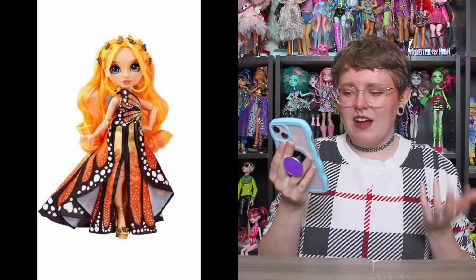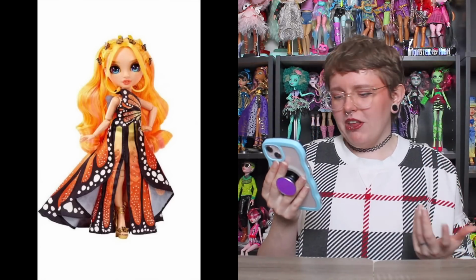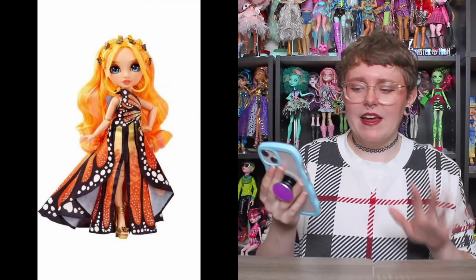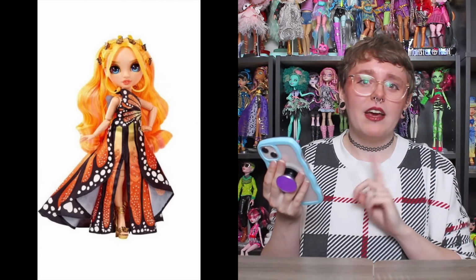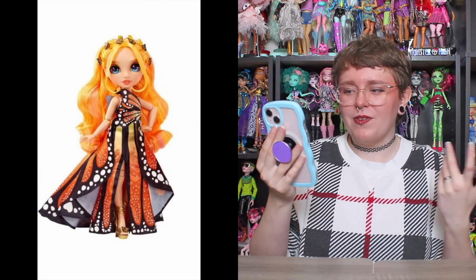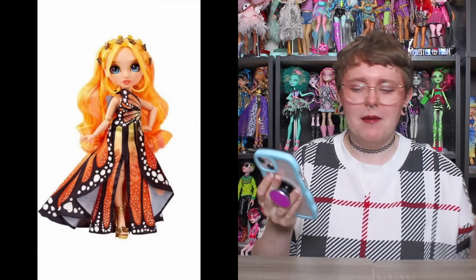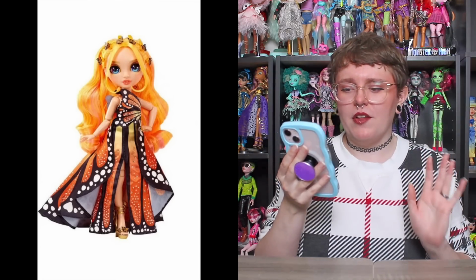But the white underside of the fabric showing does make it look a little bit cheaper, just a little bit worse. I still do really, really like it, and this is the only doll that I plan on buying for full price, because I am obsessed with this dress. It's so, so pretty to me. But it's not beyond critique in my opinion. So mostly favorable thoughts on that.